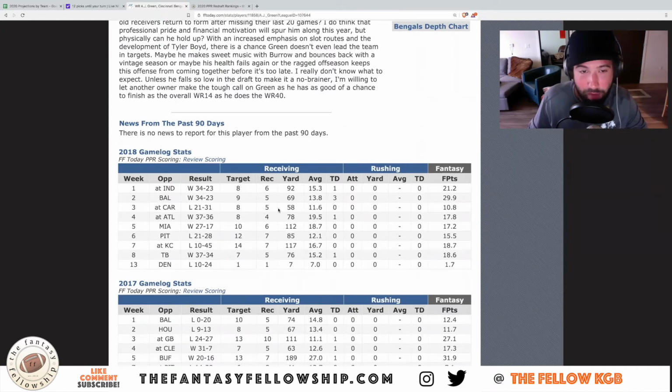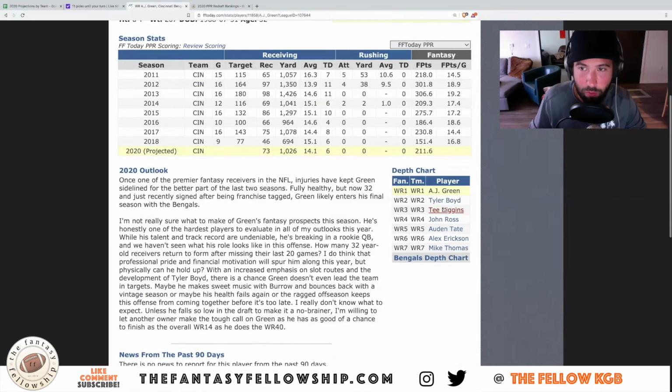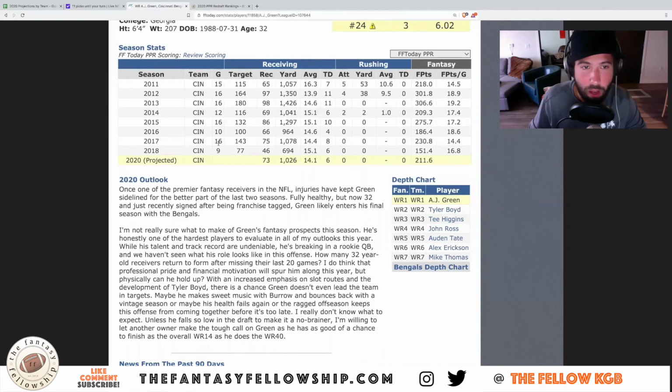bad week, we'll get 5 for 58. But for the most part, he's still got this massive upside to get over 100-yard games. He's got massive upside to get 2-3 touchdown games. So maybe this is what his stat line looks like. His 2017 stat line, when he played the full 16 games: he had 75 catches, over 1,000 yards, and 8 touchdowns.